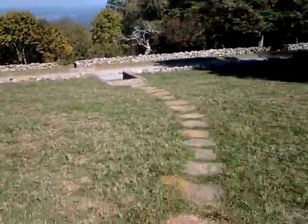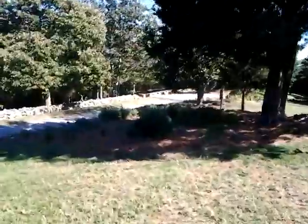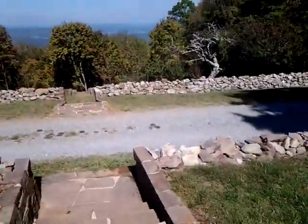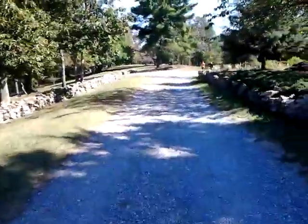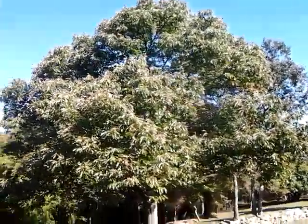Nice little pathway. And it looks like someone else has joined us. There's a chestnut tree. Yep, European chestnut.